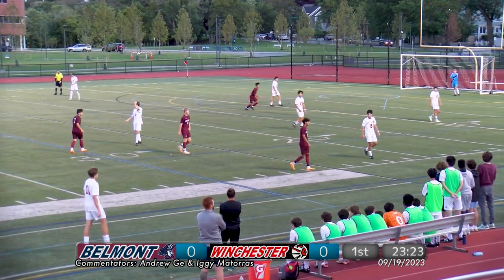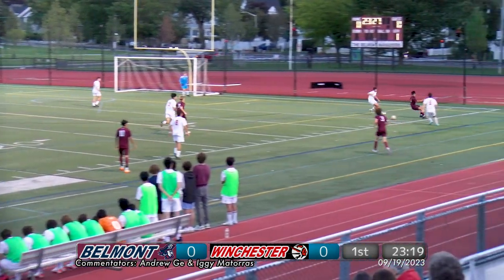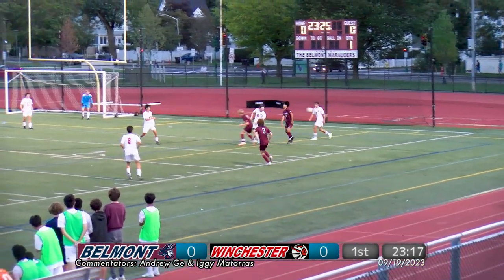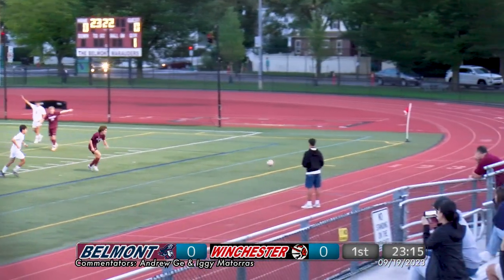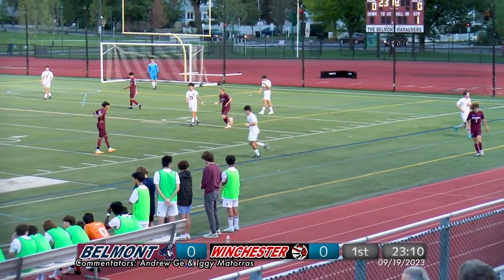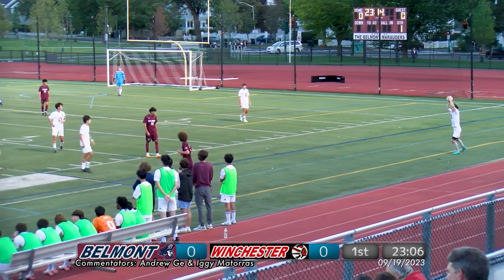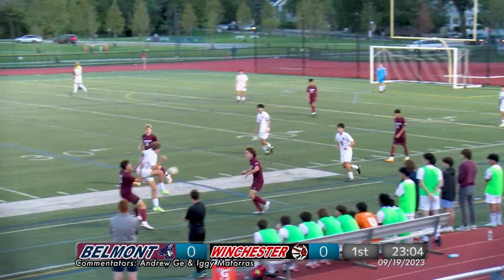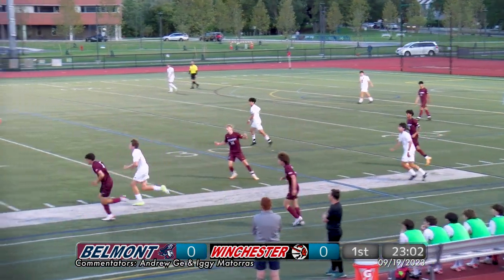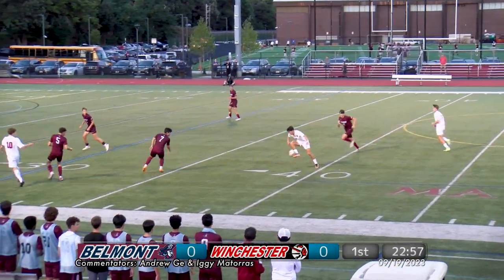And looks like even on a Tuesday night here in Belmont, there seems to be a great crowd. Great crowd. Majority of the stand is filled up with parents, players, students alike. Make sure everyone is coming to soccer night this Saturday at 4:30. Yep. The boys are playing first, the girls shortly after, and it'll be a great night of soccer. As if you've been there before, it's electric. You know, that's the only way I can put it.